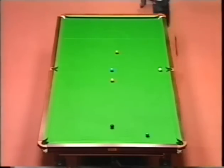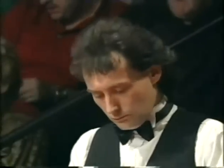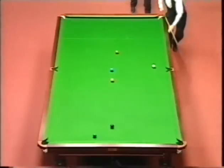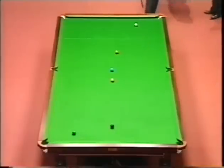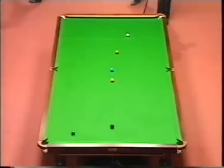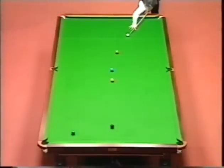Jimmy didn't play that well. Now it was his turn to be fortunate, getting a double kiss, and that green could have gone anywhere. It's got a snooker. Cut it closer to the corner pocket than he intended, but not a difficult ball for Jimmy to hit, but he still has to keep it safe.